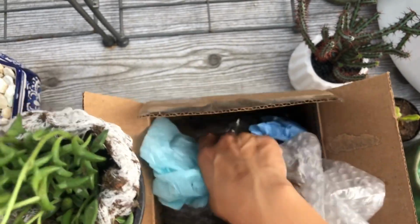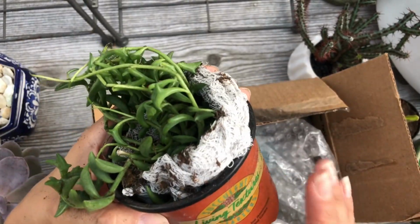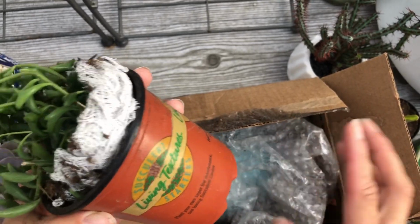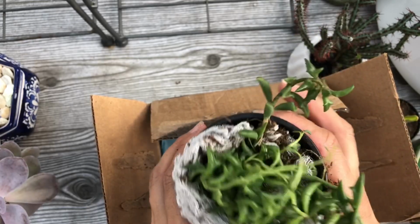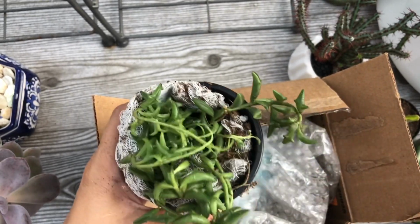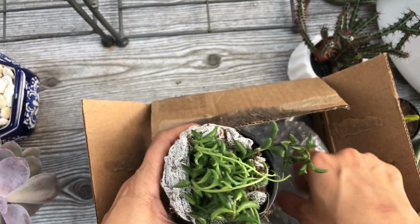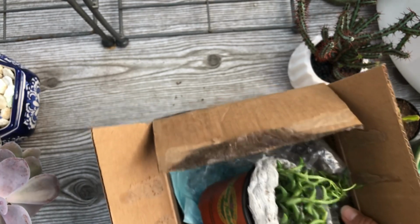She did a great job packaging it well too. And look at that. That's, I guess, from where she's at. So that was really nice of her. So excited to have it. I don't have it. I had a little piece, but it did not make it. So I'm really excited to have this. And now let me show you the two plants that I got for Mother's Day.